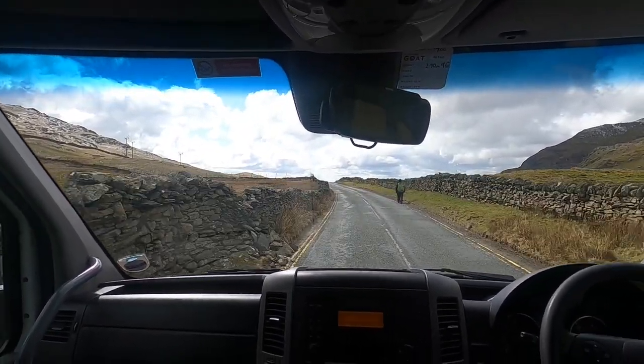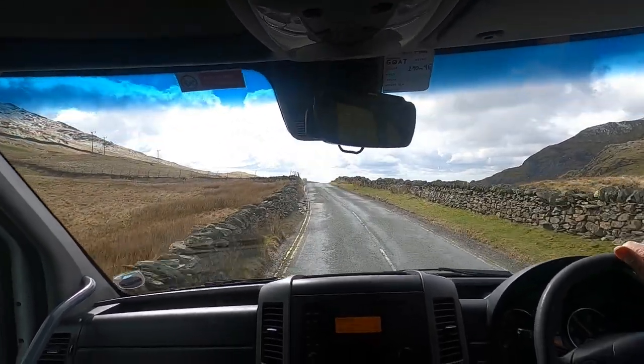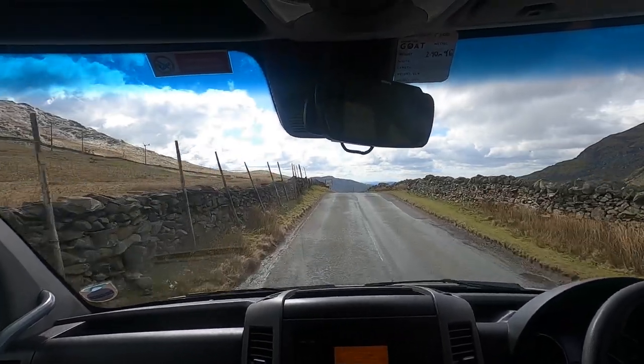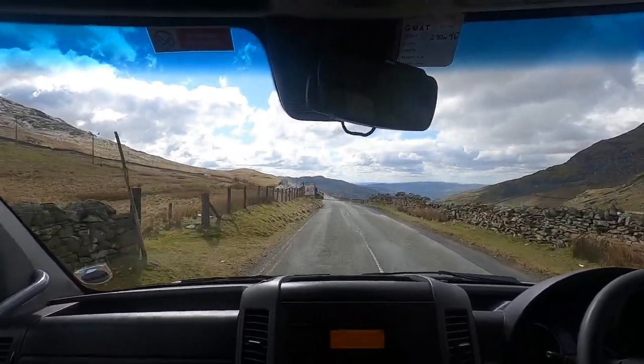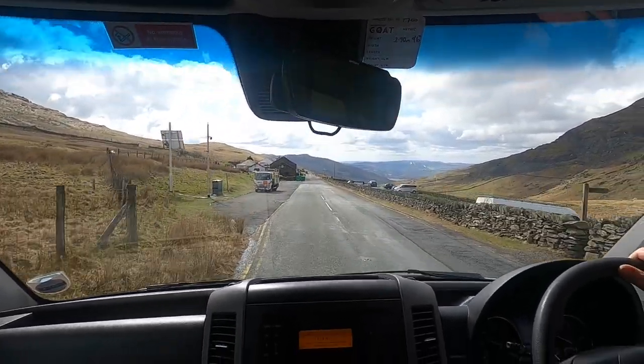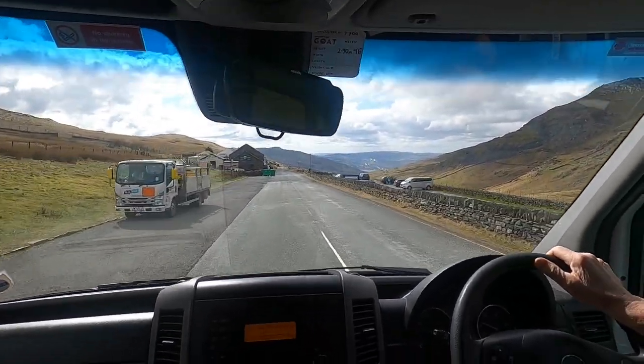1,489 feet. Now you can see right out to sea. If you look just where the fell drops down, you can just see the sea on the horizon.